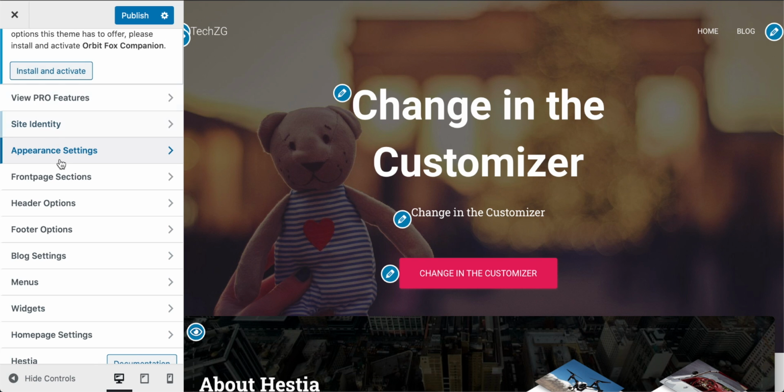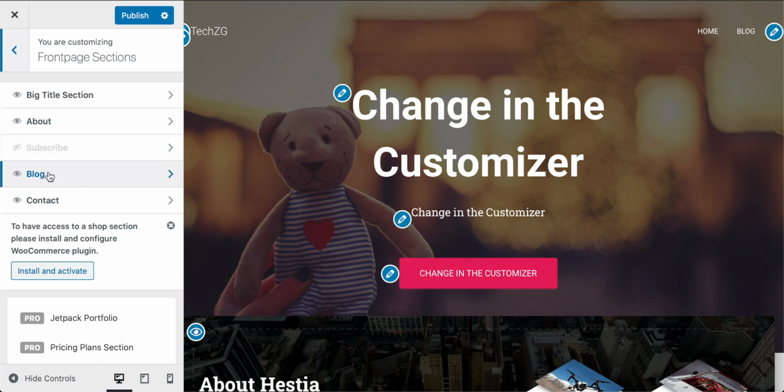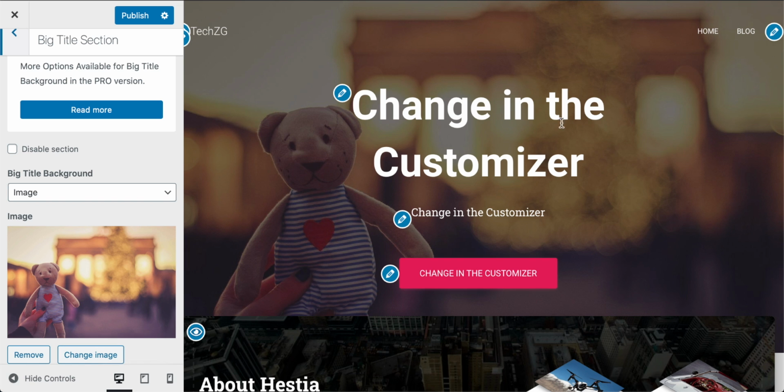But if we go back out to the front page sections, that is really all the stuff we can change. So we click on that. Then we can look at the blog and the contact. So the blog actually is this up here and we can change that. And the big title section is the first section that we are going to change. So that's the thing that everyone sees when they first come into the site.